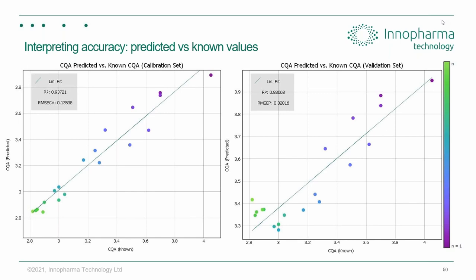Now, very often lactose is a powder that's used in the pharmaceutical industry to disperse the active pharmaceutical ingredient, and acetyl salicylic acid is the active ingredient in aspirin. Okay, so when we compare the predicted concentration to the known concentration, this can tell us quite a lot. First of all, it can tell us about the data set that we used to make the calibration.